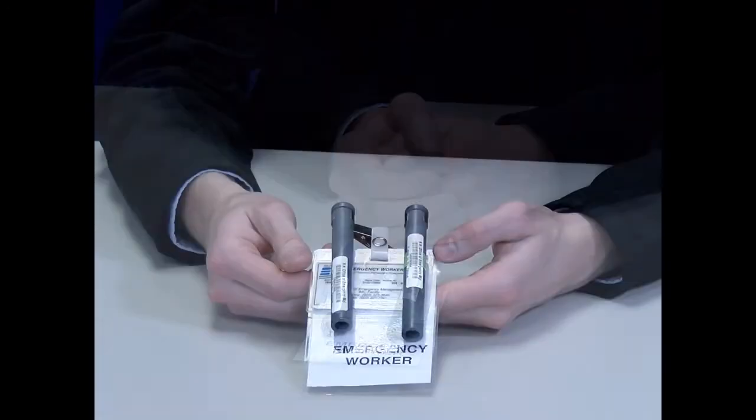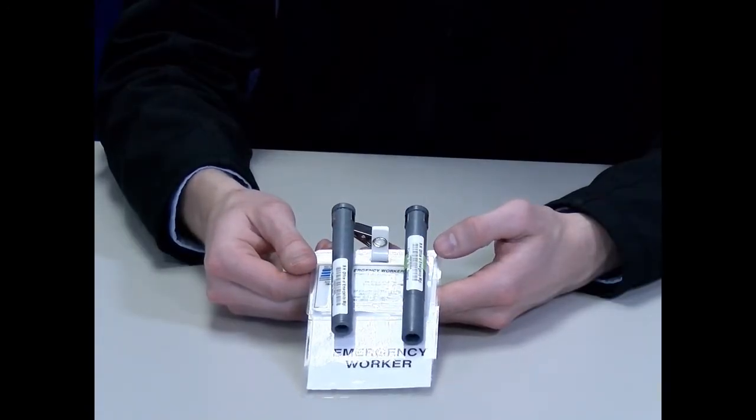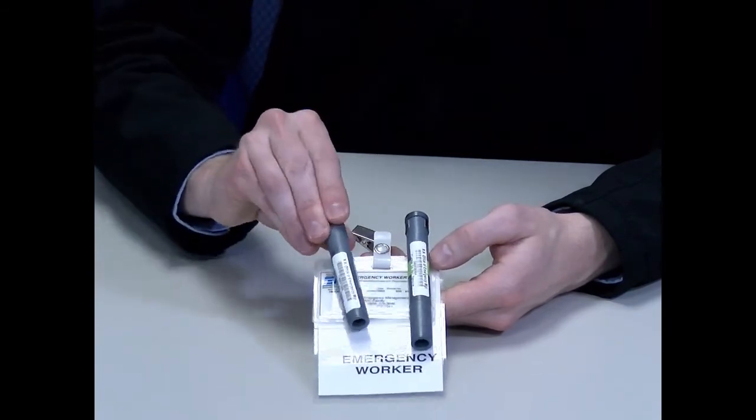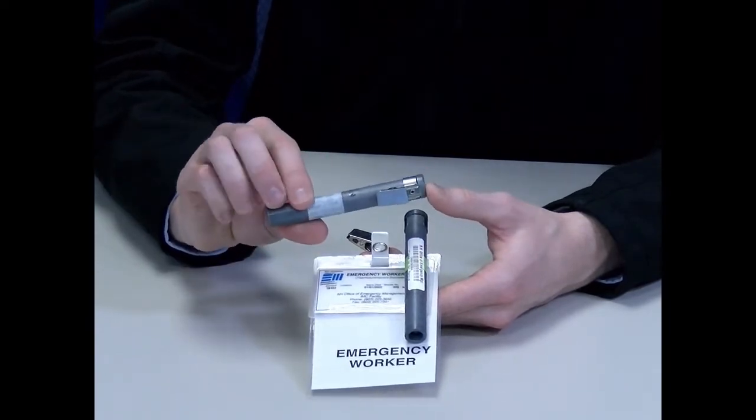The two pen-like instruments are the self-reading dosimeters, one being 0 to 200 milliroentgen and the other is the 0 to 20 roentgen. The scales are noted on the side of the dosimeter.